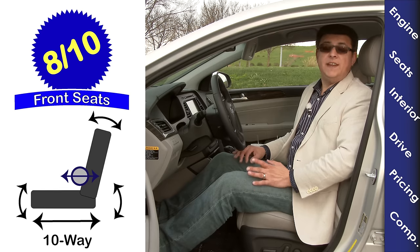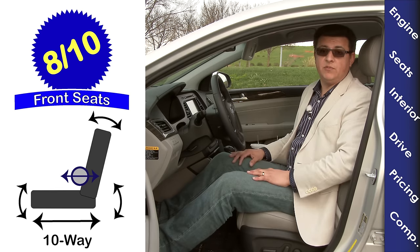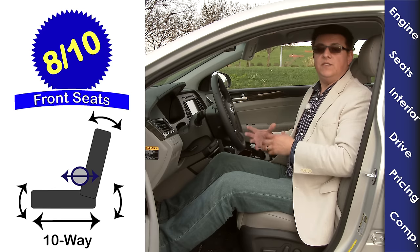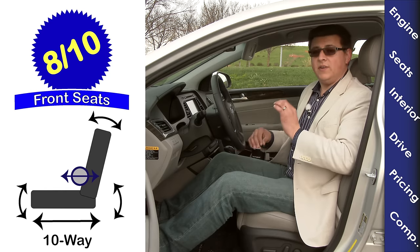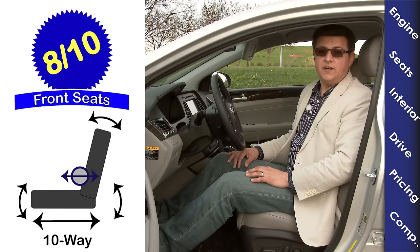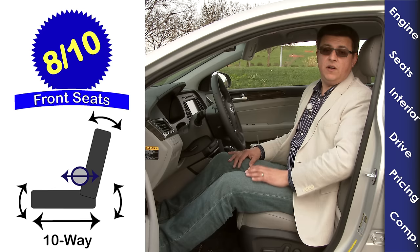Front seat comfort comes in at 8 out of 10 points. The midsize sedan segment is largely known for very comfortable front seats. These are definitely the kinds of vehicle that you want to take a road trip in. These seats are on par with the Ford Fusion. I think they rank a little bit above the Volkswagen Passat. These are, however, a little bit less comfortable than the Nissan Altima or the Honda Accord.